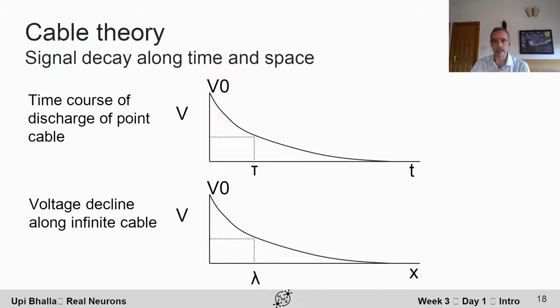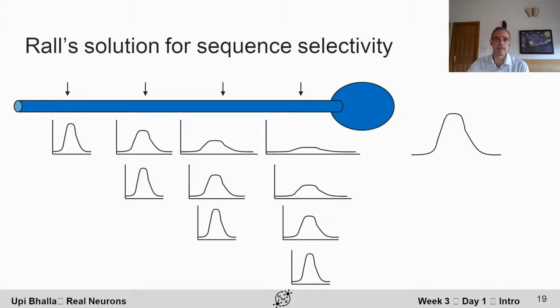So, of course, among many, this actually predates Rall. People had worked out the cable equation even before he did, but he applied it in some very interesting ways. Here's one of them. What Wilfrid Rall did was to come up with a description of how a single neuron could do a rather interesting computation, that of sequence selectivity. And it works like this.